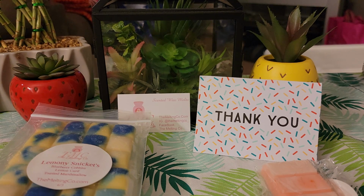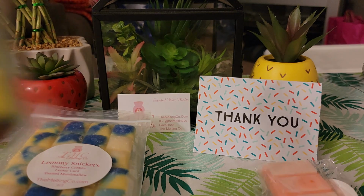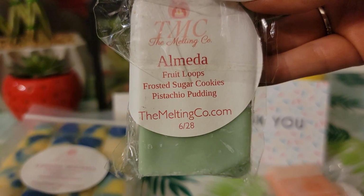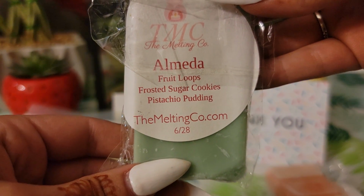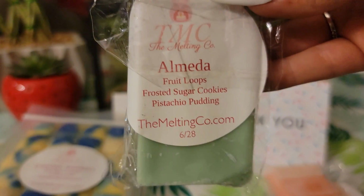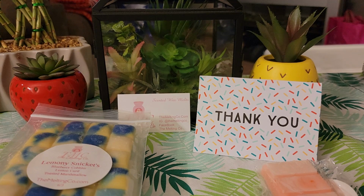All right, the next one, this is what this one looks like. This one's all different colors because there's Fruit Loops in it, and a lot of people like to do Fruit Loops different colors. So this one's Elmelda, Fruit Loops, fresh sugar cookies, and pistachio pudding. Now, to be totally honest, I wasn't sure about this one. I'm like, Fruit Loops and pistachio. Like, that's different. Guys, don't knock it till you try it. It's amazing.